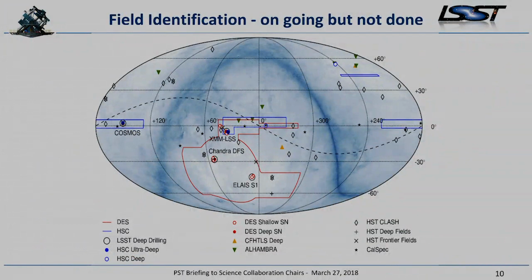Obviously, the deep drilling fields that we have already selected are on the list. There's the footprint for DES, HST data, there's CFHT Legacy, there's the Hybrid Green Camp data, but this is not meant to be an exhaustive list. So that's why I say it's ongoing, but not done yet. So how can you, the science collaboration chairs, and your associated collaborators help out and provide input?